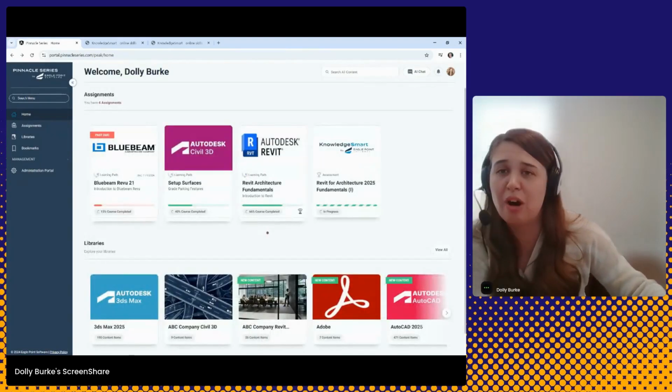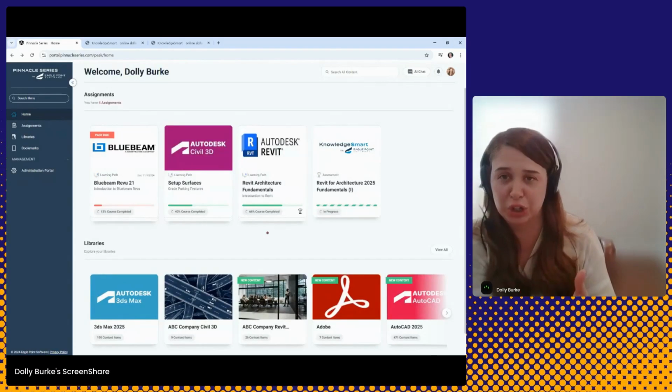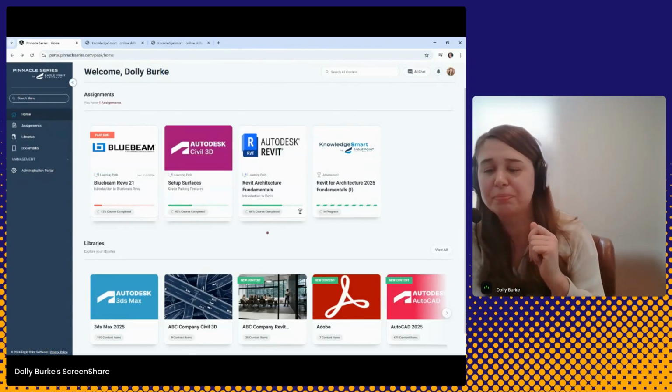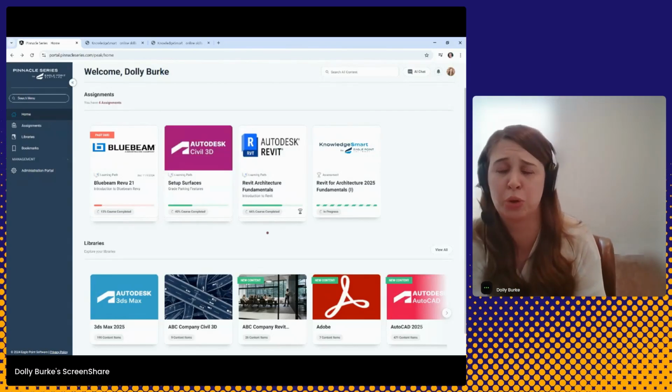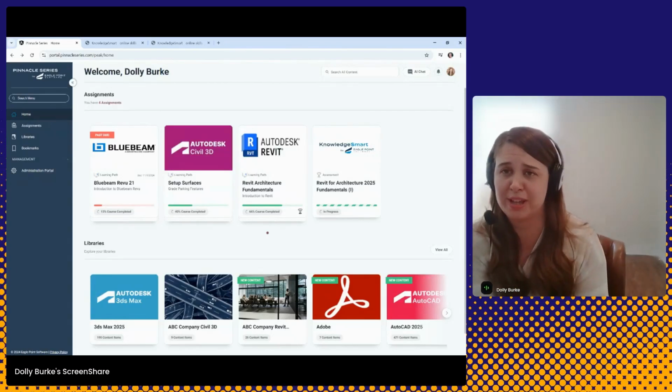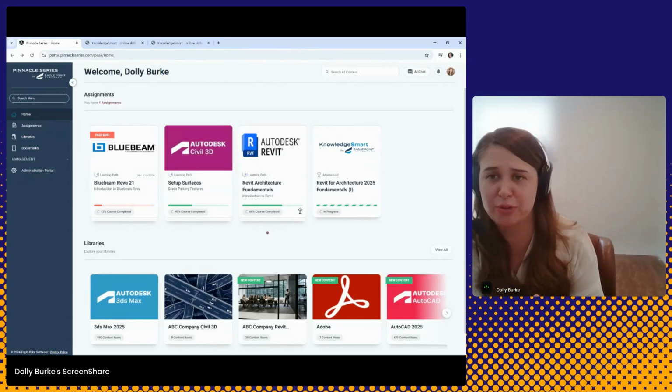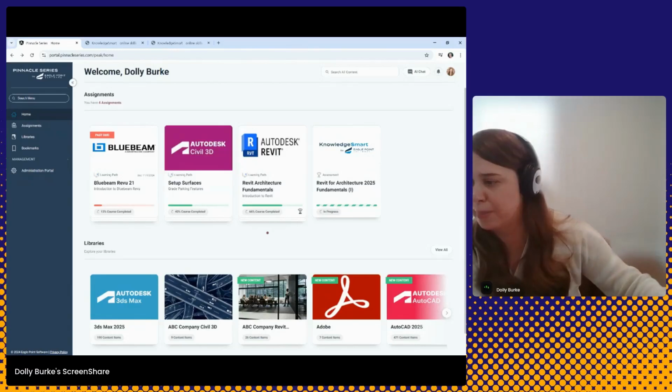To go along with all of the learning opportunities on the platform, I do want to jump to the admin side of things for just a moment. Because reporting is always important for a platform such as this. You're investing in some learning opportunities. We want to make sure that users are taking advantage of those opportunities.